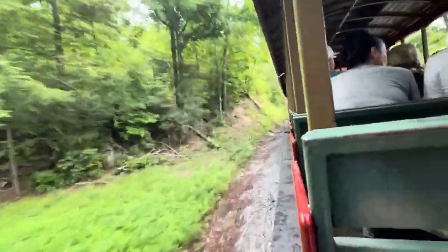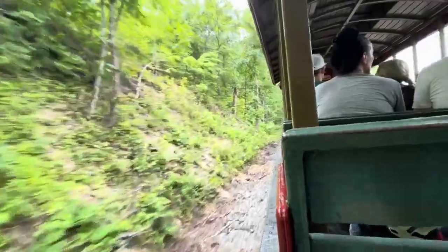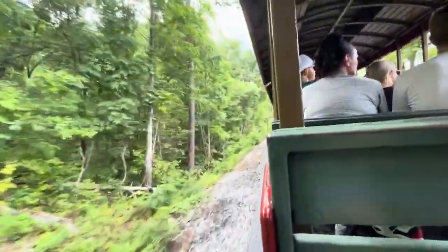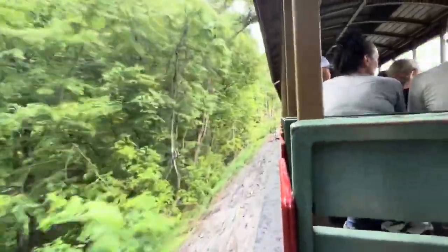And then tonight, over by the big tree over here, we have a dance party at 8:45 to 9:15. Weather permitting, we're going to have a drone show and fireworks following that at 9:40.